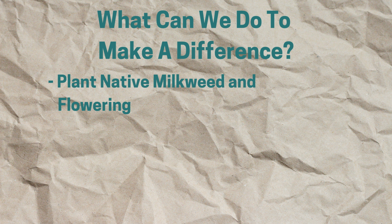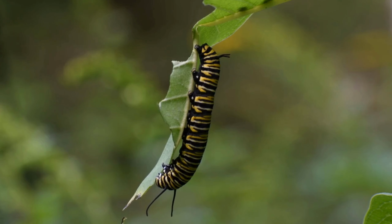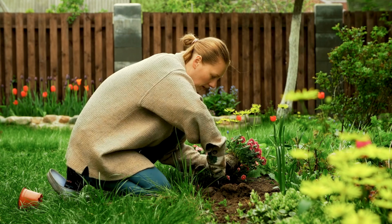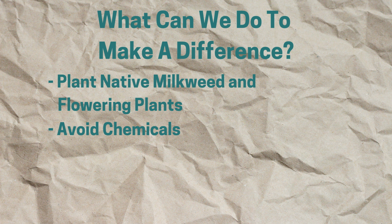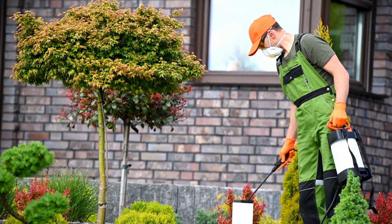Plant native milkweed and flowering plants. Milkweed is the only plant monarch caterpillars will eat, so plant native species to your area. And pair them with a nectar-rich flower to feed adult butterflies. Avoid chemicals. Skip the pesticides and herbicides. A chemical-free yard is a safe haven for pollinators.